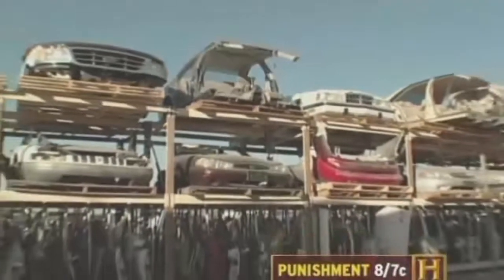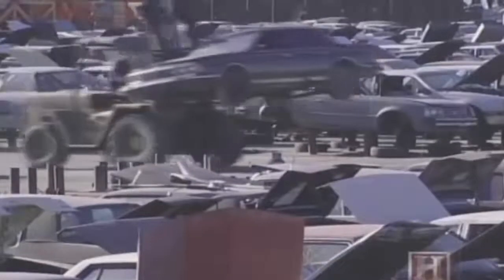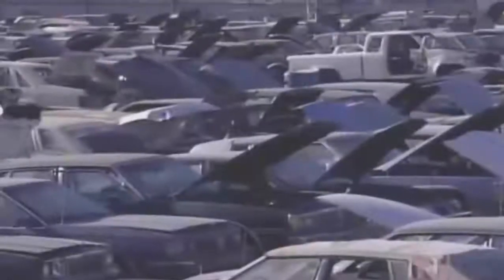The automobile salvage yard. In the U.S., nearly 11 million cars are retired each year, enough to fill a 4-lane highway from New York to Los Angeles. Yet it's rare to see even one vehicle abandoned on the side of the road. That's because every car has life left in it, if you know where to look.